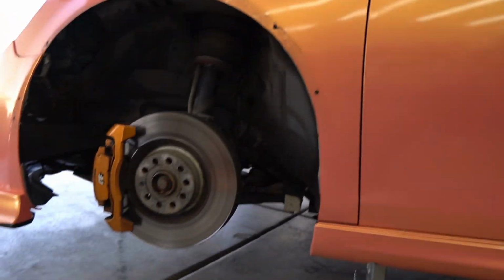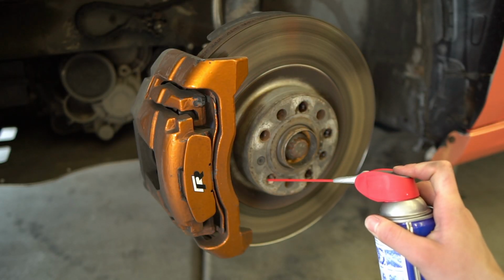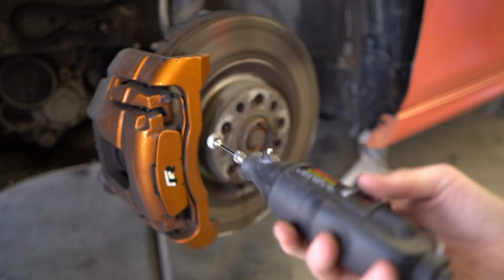So, I'm gonna get these threads cleaned up and then we can install these studs. Alright guys, got the Dremel set up with this little wire brush. Not sure if this is gonna work, but you know, we'll give it a shot.